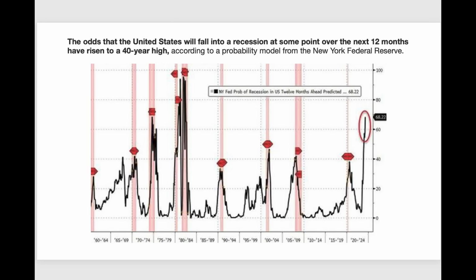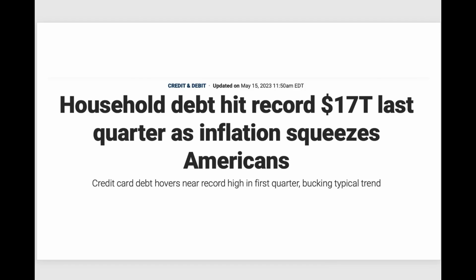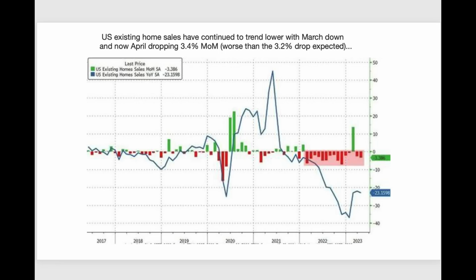They just haven't labeled it as such. And as a result of the poor economic state that we are in, you see here, this came out through Credit and Debit magazine on their website. Household debt has hit a record 17 trillion last quarter as inflation squeezes Americans. People are using their credit cards to pay bills. Not a good thing, because what usually follows there is you generally get a slew of bankruptcies. You'll see the court filings start to stack up in bankruptcy court. You got to keep an eye on that. That is not a good thing for the economy, obviously.